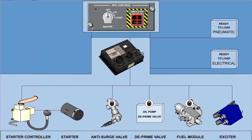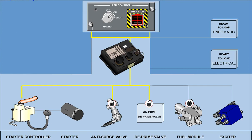To start the APU, turn the APU master switch to the on position. This powers the APU FADEC and opens the APU fuel shutoff valve. When you momentarily turn the master switch to the start position, the APU FADEC commands the anti-surge valve and oil pump D' valve to open, decreasing the start load. The FADEC energizes the start controller, permitting it to energize the brushless starter generator, BSG, and the APU to run.